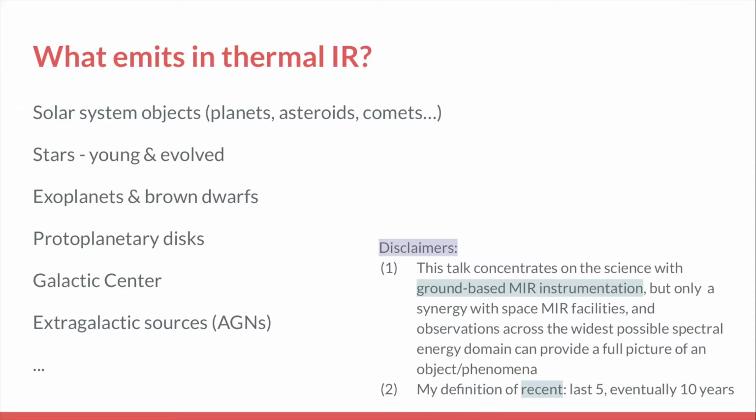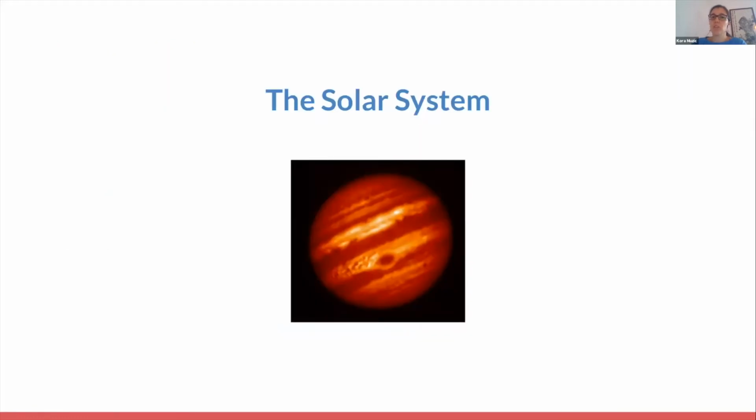Also, I have made my definition of recent, so I wanted to concentrate only on the most recent science, and in this case this would be the last 5 years mostly, and eventually 10. All right, so let's jump into it.